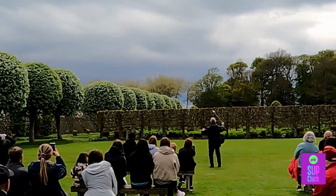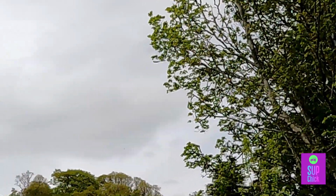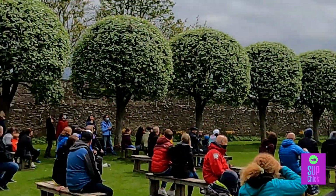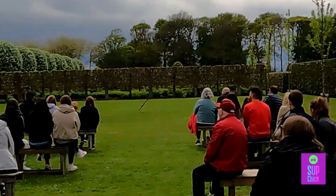Part of the display was exercising the birds as the hunting season hadn't yet started, and they needed to stretch their wings, literally. We saw a falcon and a peregrine falcon, which is the fastest creature on Earth. They've been clocked at 240 miles per hour.